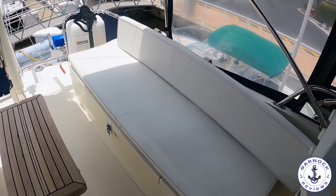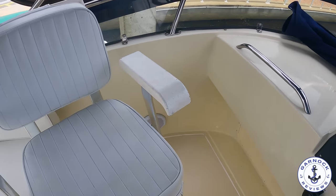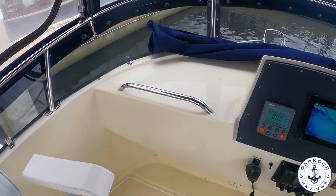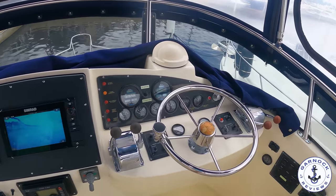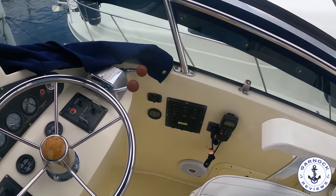I was impressed with the helm seats. They're extremely comfortable, and it's really thick padding that's on these ones. You could sit here for hours on end without issues. I also like the fact that despite that canopy over top, the instruments are normally covered up, and you can see there's also the blue canopy in front as well, so everything's well protected.